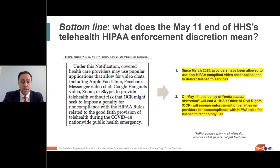During the emergency, as you see here, they waived that to open it up to say you could use Apple FaceTime, use your iPhone, you could use Google Hangouts, Zoom, Skype, other non-HIPAA compliant applications. That's been in place since March of 2020.